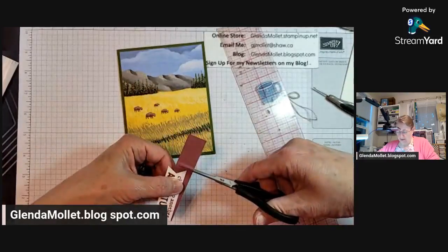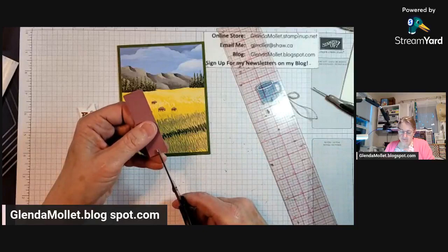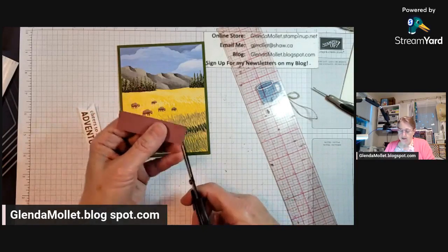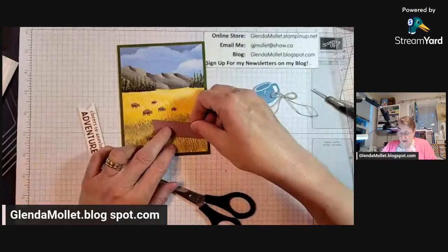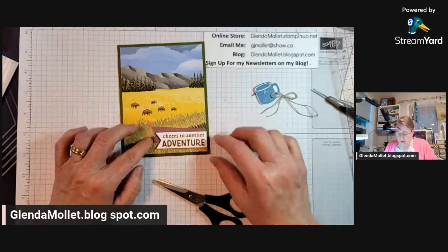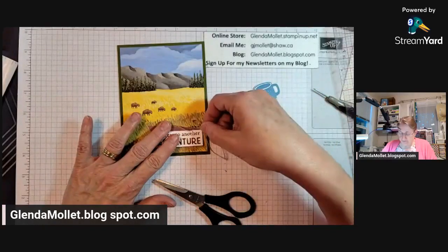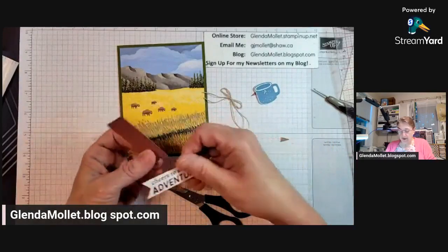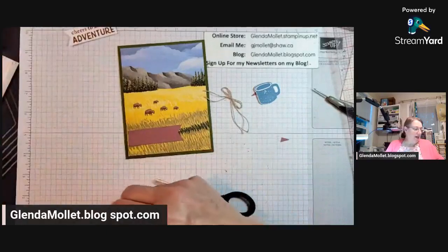So I need to cut it right about there. Snip, snip, snip. We'll put that like that, and then we'll put this on here like this, and we'll just kind of mimic what we did on the other one. And then I'll add the bow. I'm thinking this needs to be this way, though. See, this needs to go on here like that. So I need to restamp that.